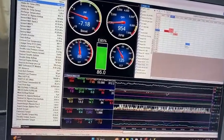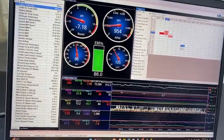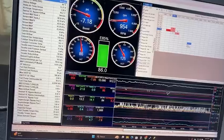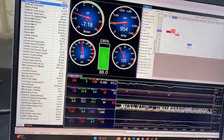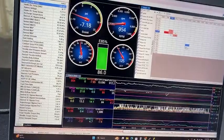If an engine is put together correctly, that's not possible. I mean, it's possible, but it's not good, right? So there's several things this could be. One, it could be a true reading, meaning one bank is requiring more fuel than the other. You have an engine problem.